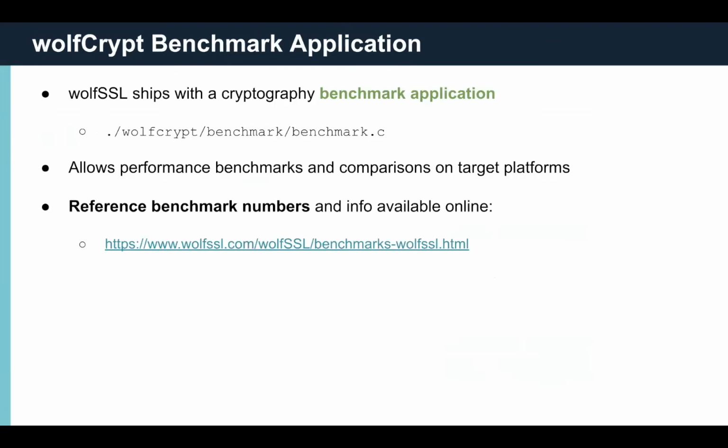The second application that we ship is a wolfCrypt benchmark application. So again, this is in one file called benchmark.c under the wolfcrypt/benchmark directory. And what this does is benchmark all of the enabled algorithms in wolfCrypt, giving you performance numbers that you can use to either compare between configurations or compare between platforms. And sometimes people are also using that to compare against, say, hardware cryptography being switched on or off.